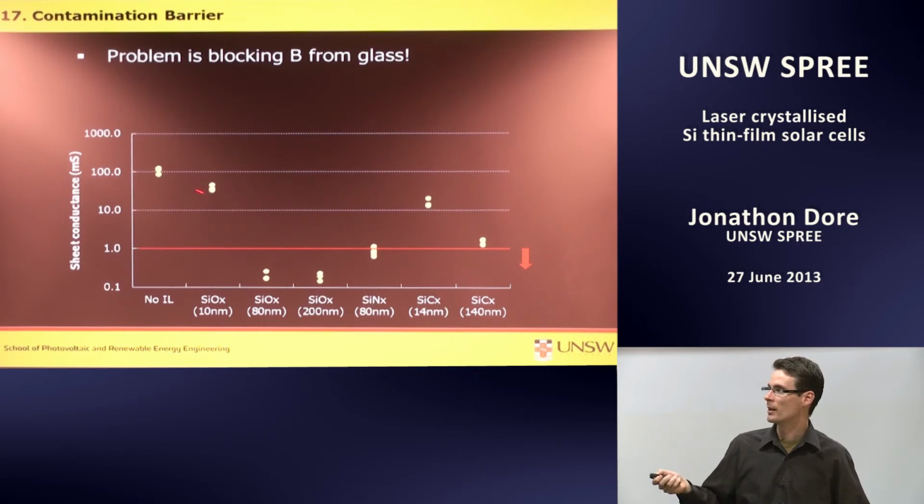If we add an oxide layer, then around 10 nanometers is simply not enough. It doesn't really provide much of a barrier. But if we go down to 80 nanometers, we can start to see now we're in the right range, and beyond that, it's similar to 200 nanometers here. So somewhere between 10 and 80 seems to be where we're really starting to get the effect we desire.